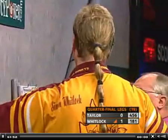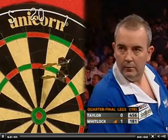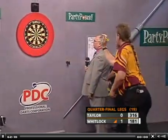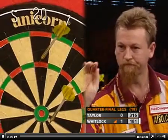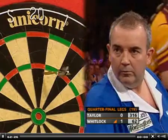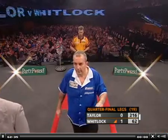Fantastic! What a start from Whitlock. 3 maximums in a leg and a half of darts, and we're only in the second leg. Well, I've always said if you're going to beat Taylor, it is easier said than done, but you have to start early and get early pressure and keep him battling, because once he sits in that comfort zone, it's almost impossible to beat. Well, normally when one player's averaging 132 and the other's averaging 97, it's normally Taylor with the higher average. We will mention it because Whitlock's made such a good start. Of course, it doesn't mean that much in the second leg of a match, but it's certainly worth mentioning just to show how good Whitlock has been.